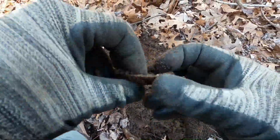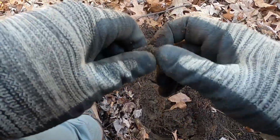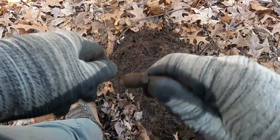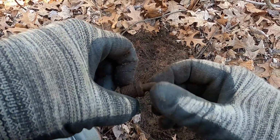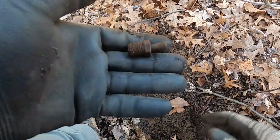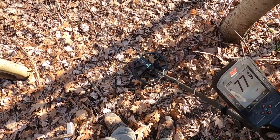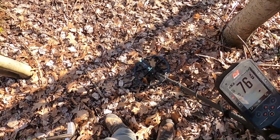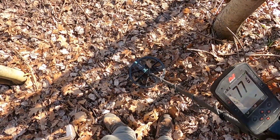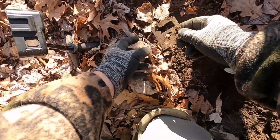Okay, so we got an oyster shell. We also have a brass nozzle of some sort. That's what we were picking up. A little bent, but found it. Kind of heavy. High 70s, small little dot. That's a good sign. Let's see what it is. Hey, look what we got. That's part of a clock.